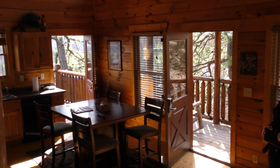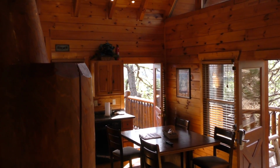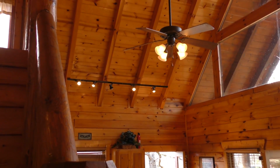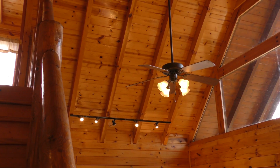One of the things that I've noticed as you come in, this is a really nice seating area. It's kind of on the small side. But the view is out there through the kitchen. So it's really nice to be able to have a view in the seating area.